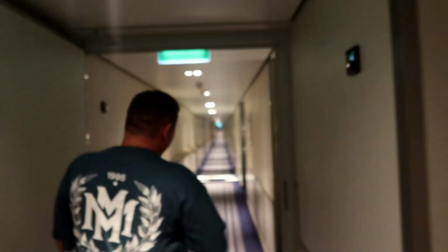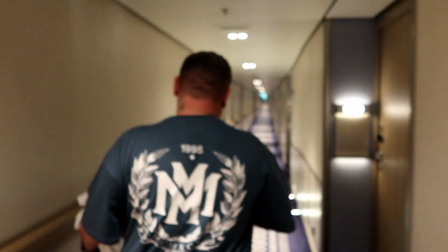So I'll film as much as I can just so you have an idea of what the laundry facilities are like on Arvia. As we're walking towards the laundrette, I just thought I'd say there are a few on board. We're on deck 9, and there is a laundrette on deck 9, but it's mid-ship, and we're right at the back in the aft, so it's a little bit of a trek.